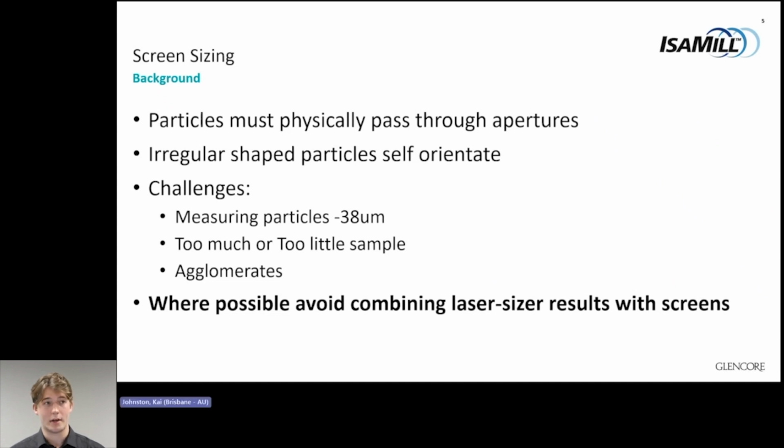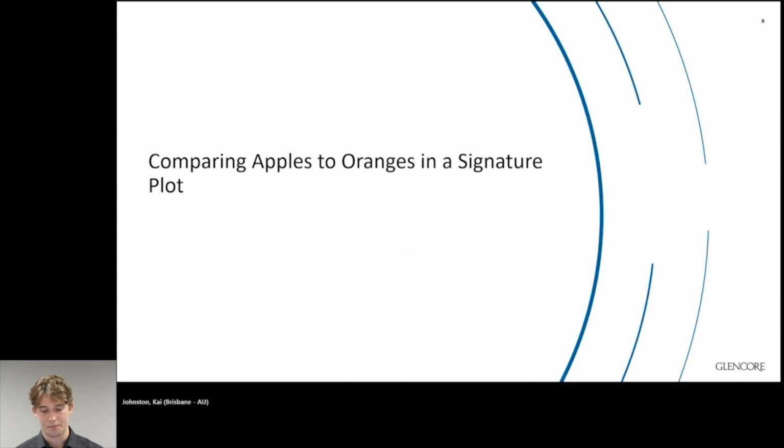However, the main differentiator between both laser sizing and screening is that the laser sizer assumes spherical particles, whereas the screen is affected by particle shape. This is why the size distribution should be measured across a singular distribution with a singular method where possible. So, now we've introduced both the sizing methods, I like to call this section comparing apples to oranges in a signature plot.